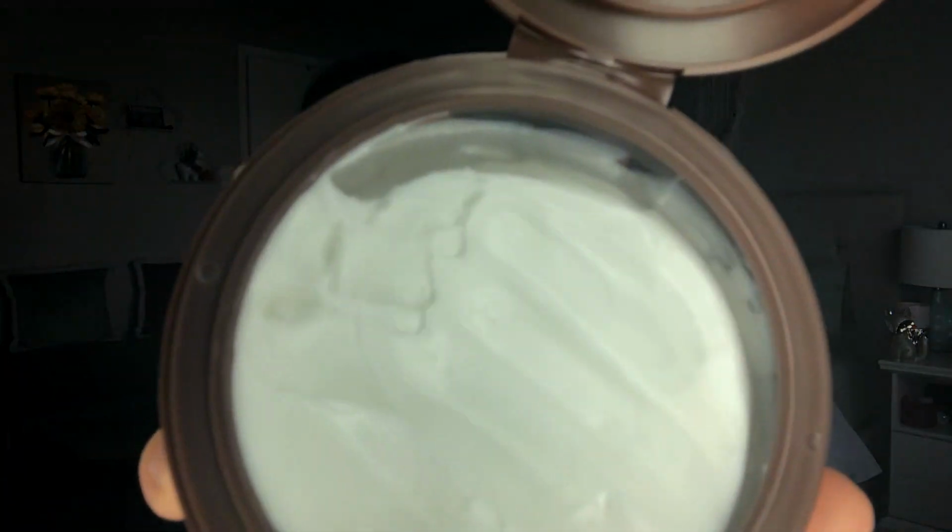This is the pumpkin body butter from Trader Joe's. They come out with this every year. I love the coconut body butter, but when I saw they came out with this, I was like, boom, done. I'm buying it right now, even though I'm still using my coconut one. I've been using this one for about a week. This is amazing. It's just a standard body butter. It's very, very thick, but it's not greasy. Thick but not greasy. That's a perfect way of describing it.